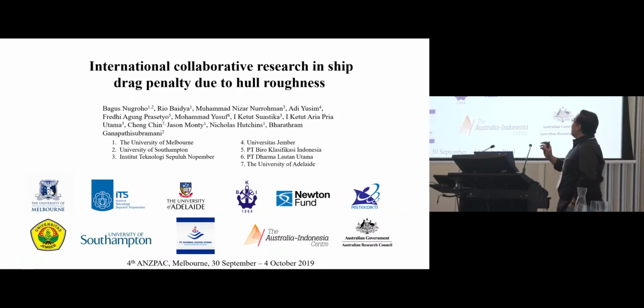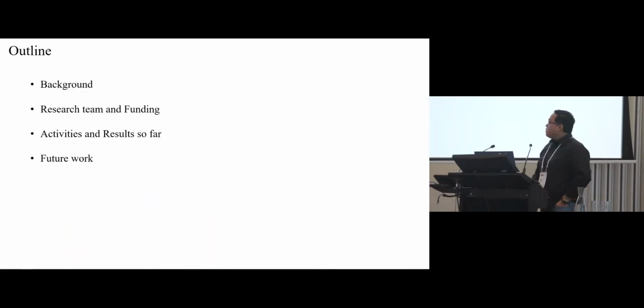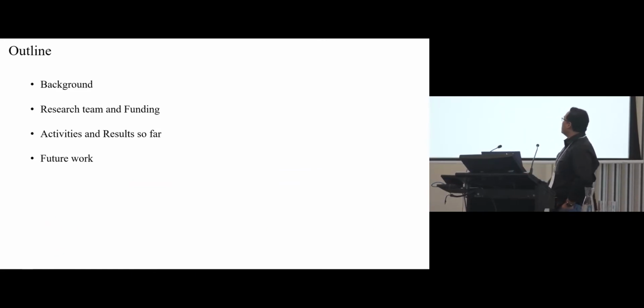Basically, I'm not going to go into the technical detail. Jason already talked about it brilliantly, and Yijit, Cheng and Holing already said it. So I'm just going to tell you the story of how we got this far, and some of the progress that we've made, because I'm familiar with about half of the faces in here that have been following our work in the last 3 or 4 years. Today I'm going to talk a little bit about the background, the research team activities, and some of the future works.